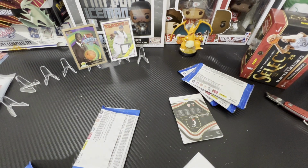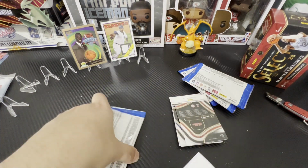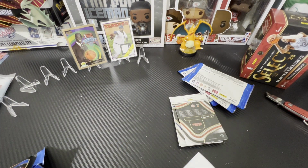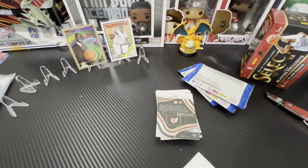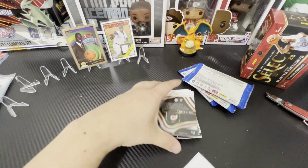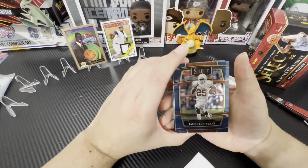I still say the top pick from that draft is probably Trevor Lawrence, but I'm a Cowboys fan. I'm sounding biased. I think Micah Parsons helped us too. They say Micah Parsons is the new Lawrence Taylor, but I think it's a little bit too early to say that. But I do believe he's probably the best defender that they have.